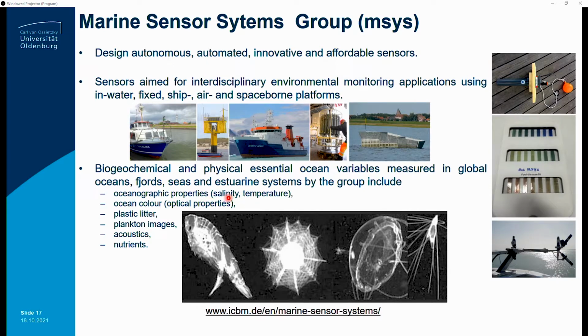Oceanographic properties, salinity, temperature. These are standard oceanographic properties we measure. If you do oceanography, if you're looking at water, these are parameters you measure. These have been measured over the years, over decades and decades. So salinity and temperature, these are tracers. They can help you trace where the water is coming from. And then you have ocean color, plastic litter.